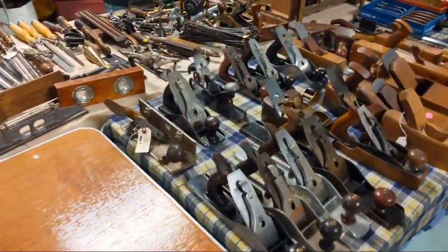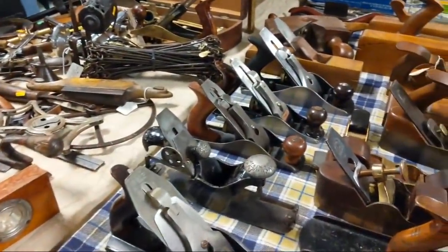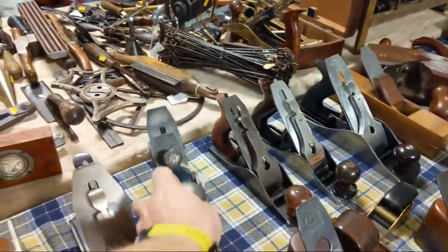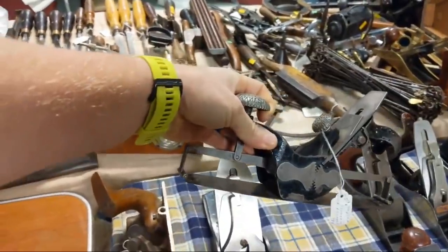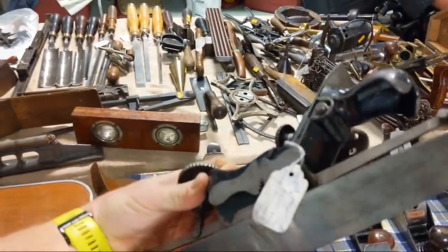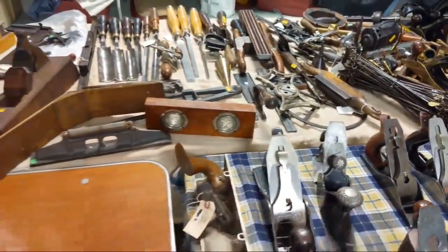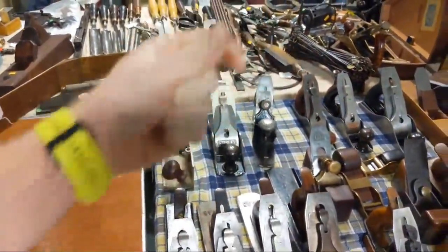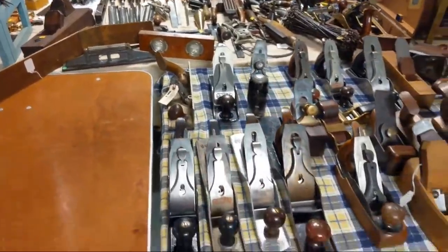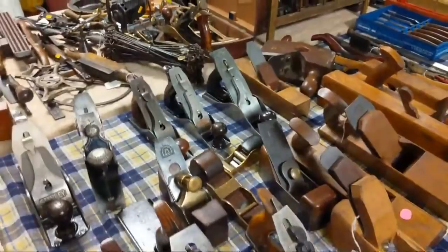More planes, everybody's favorite. Hey, an early type. I have a video on restoring one of these, and it still has the handle. Man, I wish I could find the handle for it. Mine broke off, and I replaced it with a wooden chunk. Yeah, it works, but. A couple of infills. Everybody likes the infills.